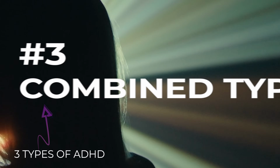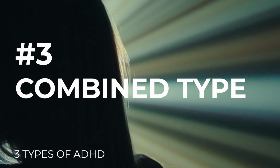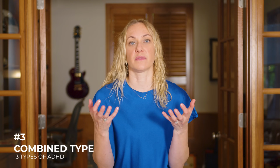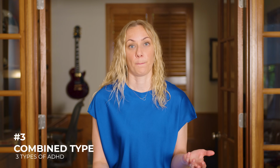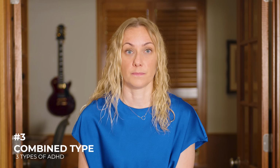Number 3, combined type ADHD. Combined type means you meet criteria for both inattentive and hyperactive impulsive symptoms. For example, you forget deadlines and you interrupt people during meetings. You daydream during class and you tap your foot the whole time. It's like we're being pulled in a million different directions, mentally and physically, all day long.